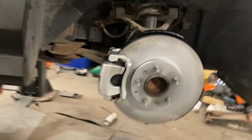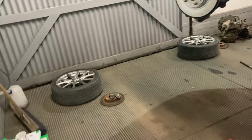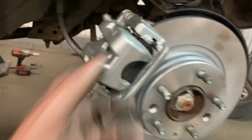New brakes. New calipers on the front. They did come coated, but they come in that coated grey and I didn't like it, so I banged a bit of silver around there. Bit of that. I hope this will hold up. Some drunk people outside singing, as long as they're enjoying themselves. Right, brakes. Done. All the brakes are done.